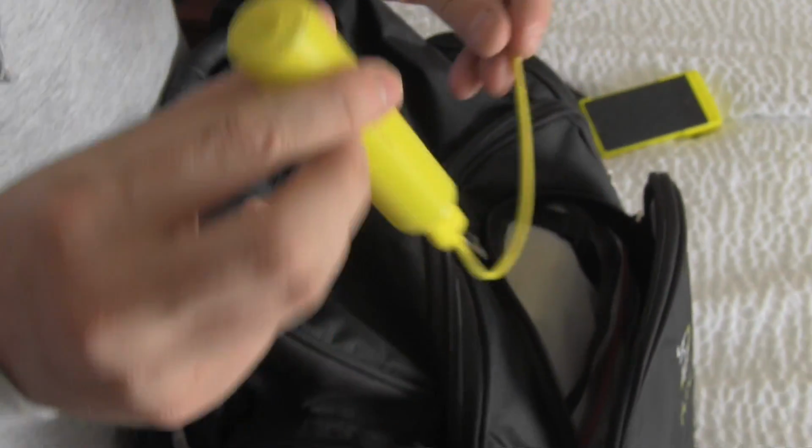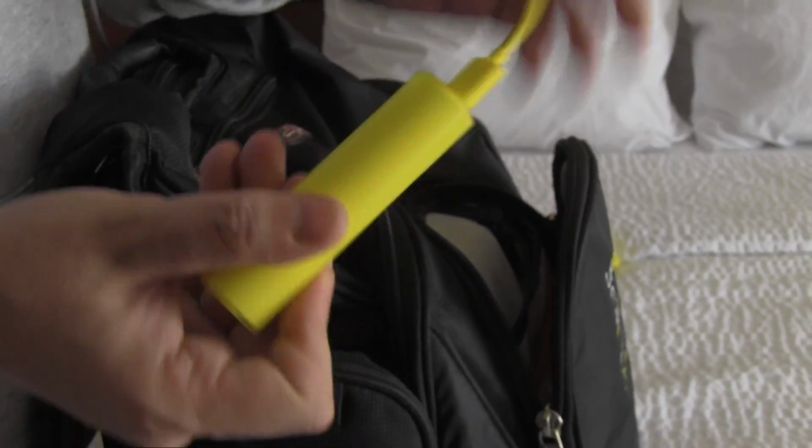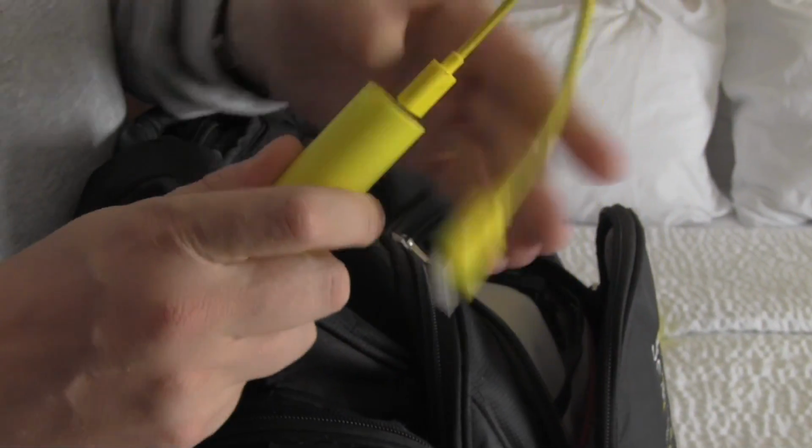This is absolutely beautiful, this device. Let's see what else I have in there. I need battery packs. This is the original Nokia battery pack. It's small, it's very easy to charge, and of course it comes with a USB to micro USB cable. I think this is like 3000 milliamperes.